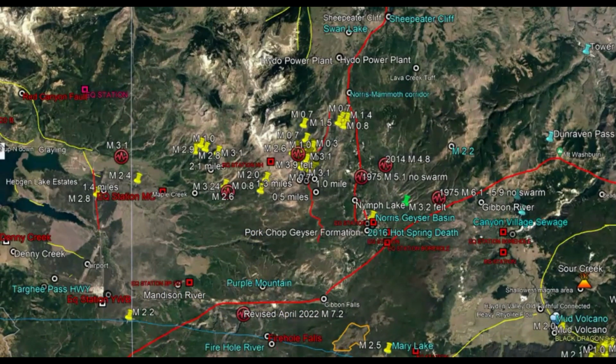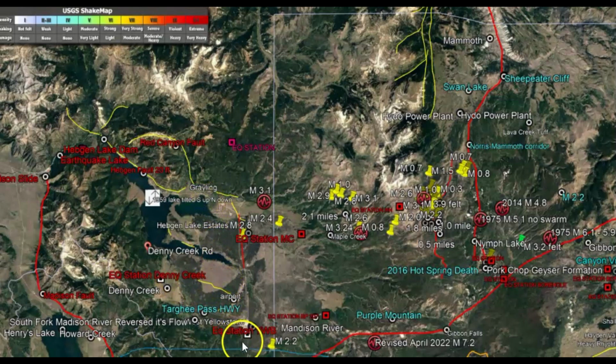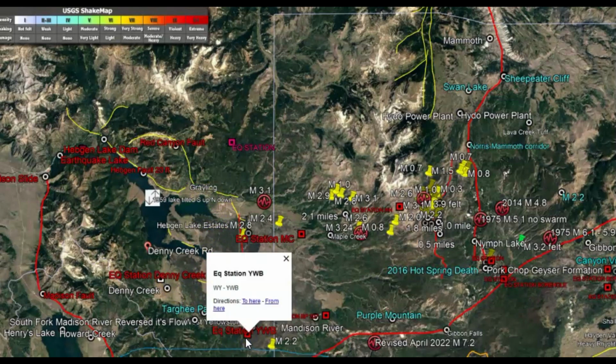I've often said you got to keep up with the new research, and this was just from December of last year, only 4 months ago that it was published. Recently, there's been a lot of activity showing dike intrusion down here by Denny Creek, which is near Hebgen Lake. Okay, and I also got the western boundary monitor that I've downloaded.